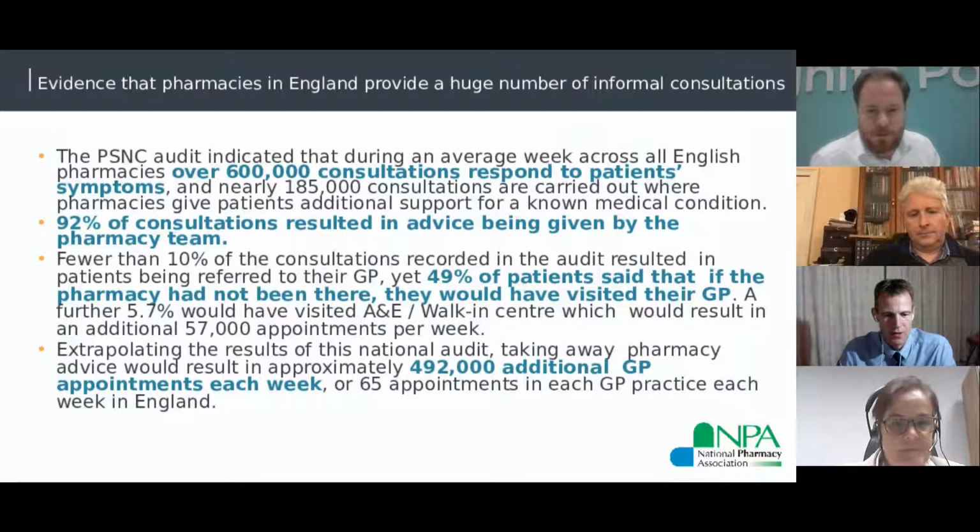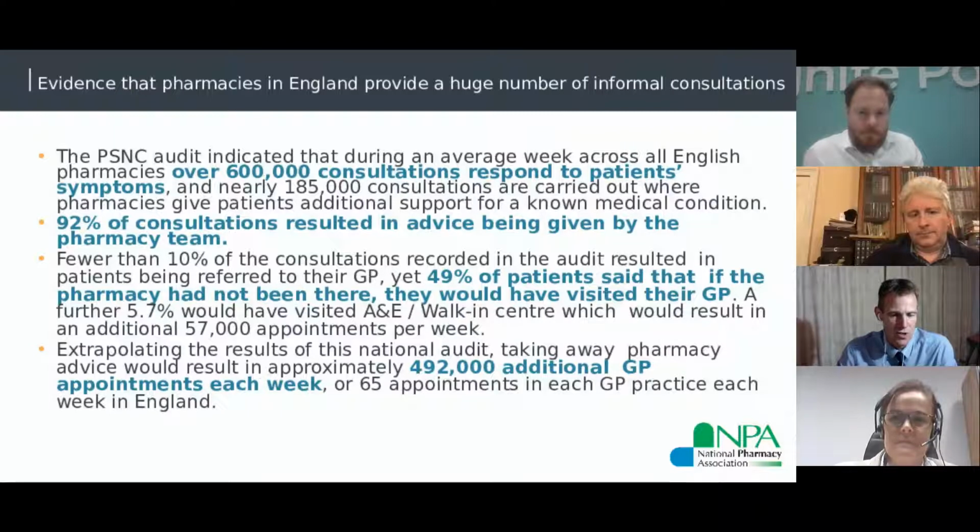Absolutely. I don't know if Gary wants to top and tail any of that, but being in the PSNC as well, clearly there are massive opportunities for community pharmacy now going forward. The government have recognised it. Matt Hancock has come on TV several times, as I've just described, calling us the front door of the NHS. But they need to put their money where their mouth is as well. So certainly the National Pharmacy Association hasn't been shy in coming forward, asking the government to do exactly that and supporting the future of community pharmacy.